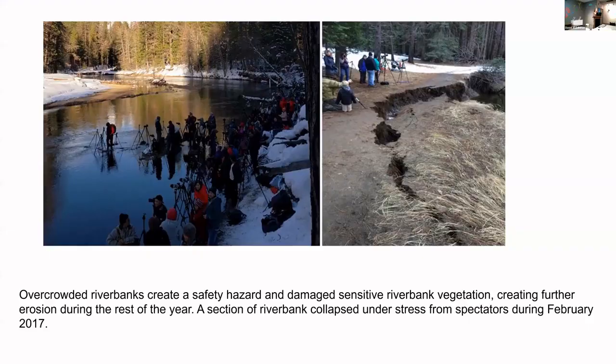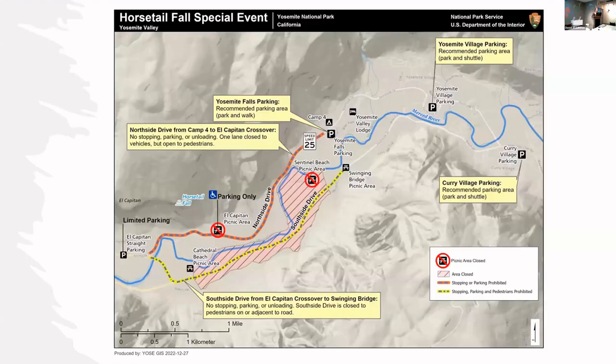The reason they're requiring these reservations is because it has become so popular, as you can see in the photograph, that photographers actually collapsed a part of the riverbank along the Merced River. People were actually leaving their trash behind and urinating along the shores of the Merced River. So they've limited the viewing areas to watch the event.